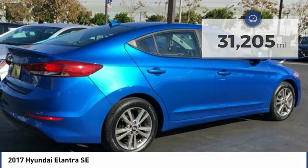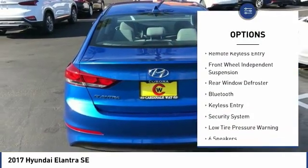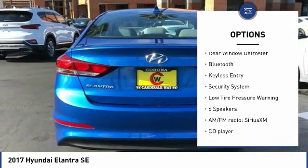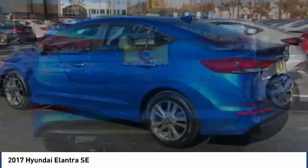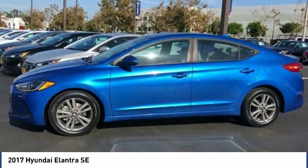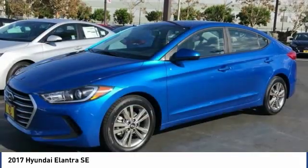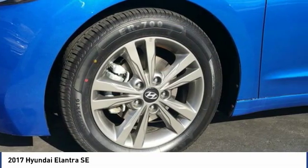Here are some of this vehicle's great options: electronic stability control, brake assist, traction control, remote keyless entry, front wheel independent suspension, rear window defroster, Bluetooth, keyless entry, security system, low tire pressure warning. Take this vehicle for a spin and see why so many shoppers are now proud owners.